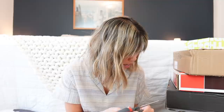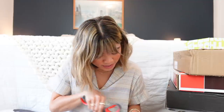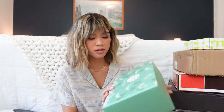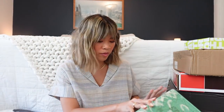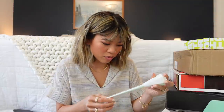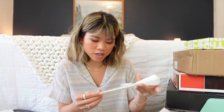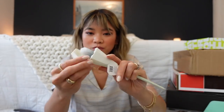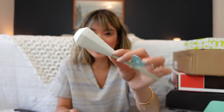Next up, we've got another box that was sent to my PO box. This is from a brand called Base Blue Cosmetics. And I don't actually know what this brand is, so I'm very excited. It says, "The wonder begins." The box, really pretty box. This is the brush. So this is a soft brush number 2. This is the case for it. Really, really fancy. I've literally never seen something like this before.